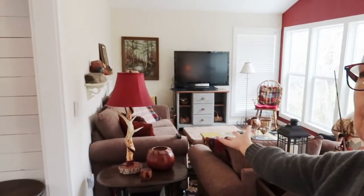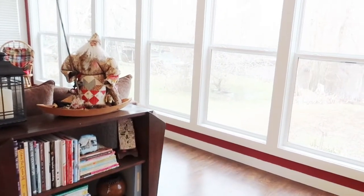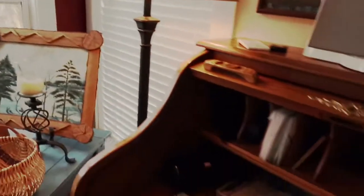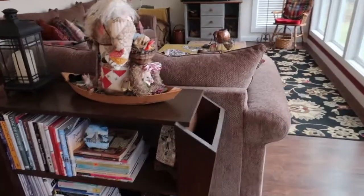So we added the big windows that look over the lake, and then we added a big sitting area here and my little place to write, with my little books on writing and decorating and fun stuff like that. This is where I thought I would do most of my writing, right here at my desk, but instead I write in here.